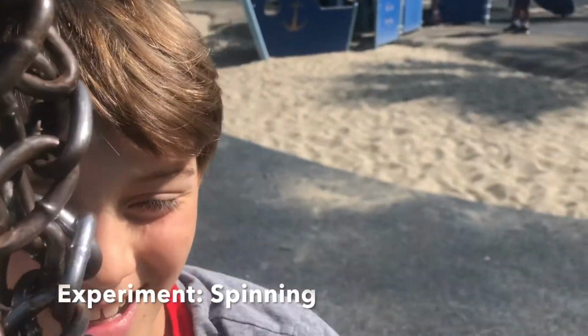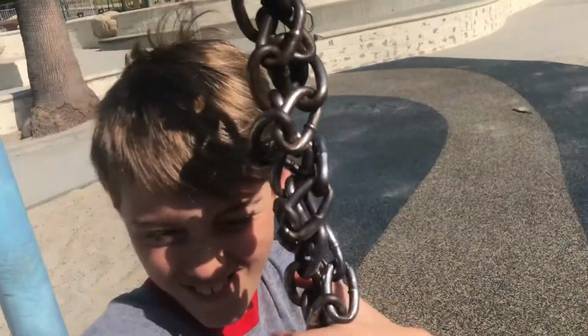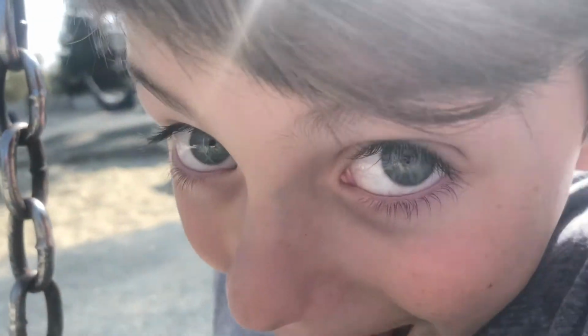So here's Trenton. We're doing the experiment called spinning. So we twisted him up on a swing, and then we're going to turn him very, very fast to see what happens. The liquid in the canals of your ears begins to move as your body turns, but when you stop revolving, the liquid continues to turn, and so your brain is still interpreting motion, which is why his eyes are moving back and forth there, and that's why you feel dizzy.